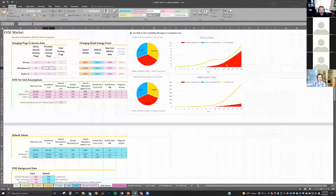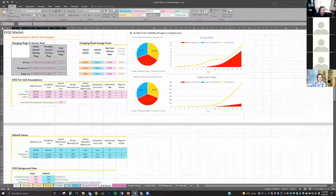The thing I would point out is that as we do this, it should affect the graphs over here. Again, we have ports needed, privately supplied ports, utility constructed ports. So this is a forecasting tool over here, and these are like the existing plugs that are in your service territory.